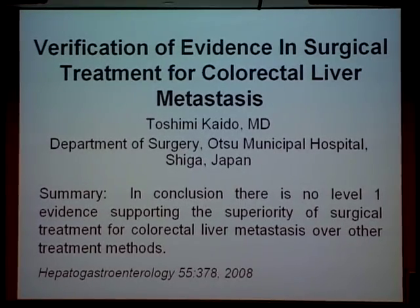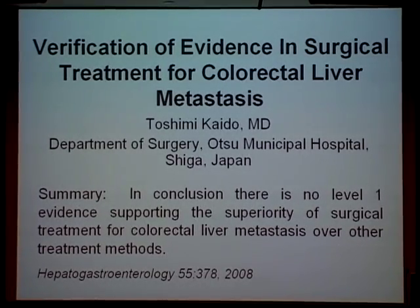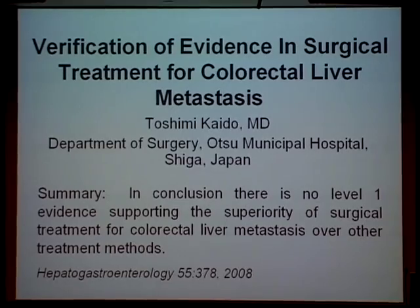Now, you might say, oh, well, and we just went through this in an agonizing way at the American Society of Clinical Oncology, was it 2 weeks ago or last week? I can't remember. And they're just saying, okay, well, you have to have more data. Well, this is a nice paper from Shiga, Japan.